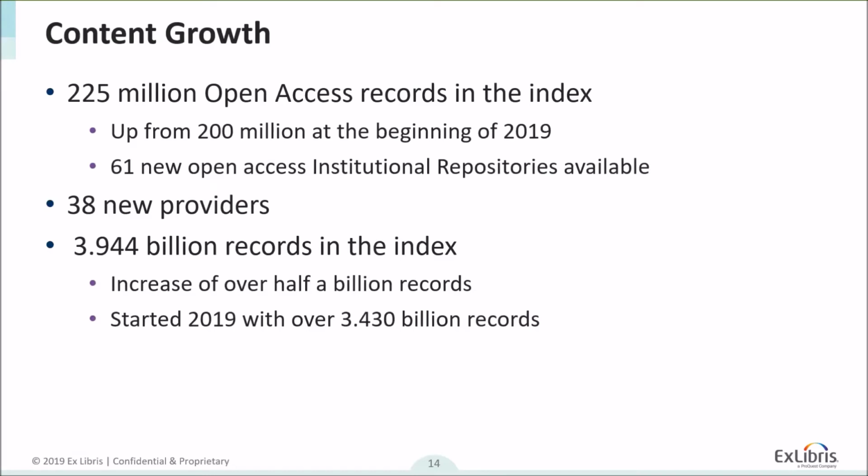And again, this is all available as part of CDI. You'll be able to see that all take place and be in place for your production environment next Wednesday, February 5th.